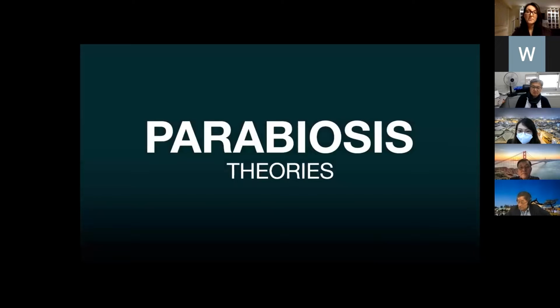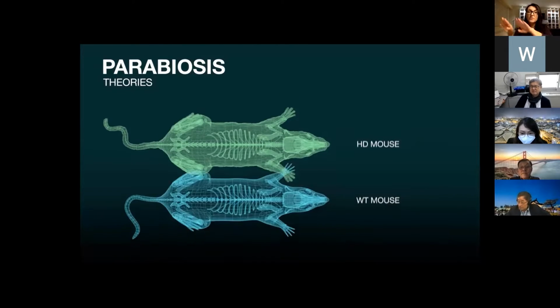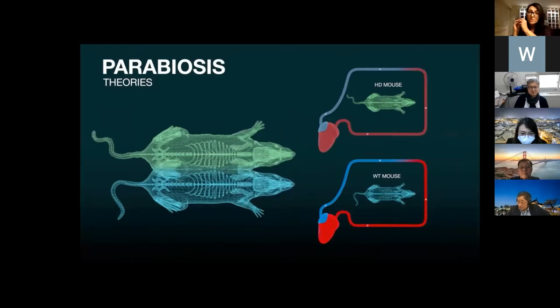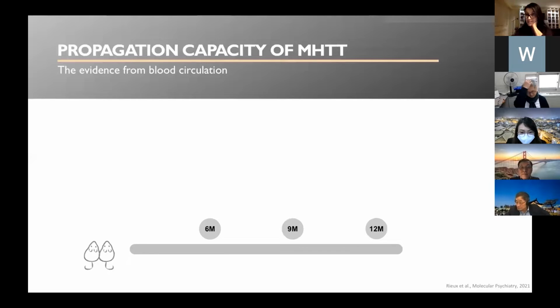So we developed a model of parabiosis in the lab, which consists of fusing two animals together by their flanks. So we do surgery, we suture them together. The blood vessels start to fuse together within a few days. So then the circulation of the HD mouse starts to feed the wild type mouse, and the blood of the wild type mouse now circulates within the HD model. We're able to keep these animals for up to a year.